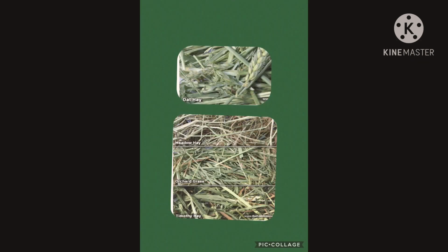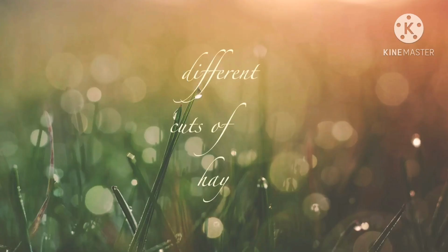And this is what your common hays look like. So you've got oat hay, which is very thick and often has big seed heads. You've got your meadow hay, which is more stringy. You've got orchard grass, which is more grass-like. And then you have your timothy.